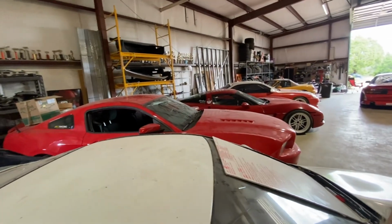I need to do some work to the Mustang. I need to get it tested. I think I'm gonna change my plans with the RX-7, and then maybe even do stuff with my Lexus, since I might go a different route with my RX-7 here.